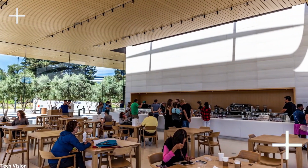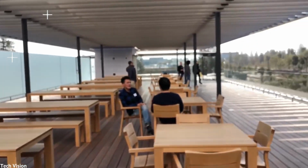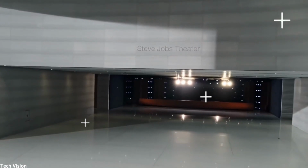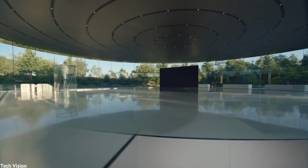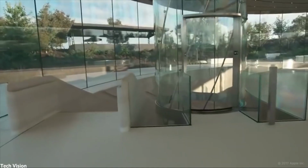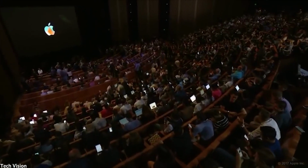Other indulgences include 7 cafes, the largest of which is spread across 3 levels and has seating for 3,000 people, and the inspiring Apple Auditorium, now known as the Steve Jobs Theater, which is located on the park's grounds. The spectacular circular glass building is topped with the world's largest carbon fiber roof. The theater also has 350 parking spaces and a pedestrian path leading northwest to the main campus.